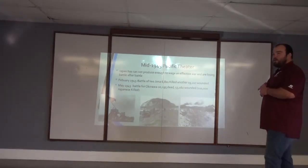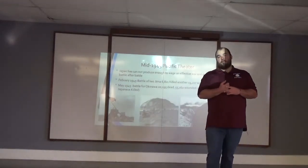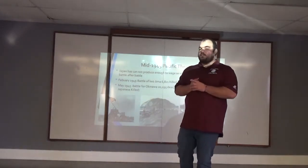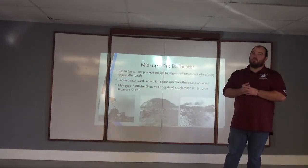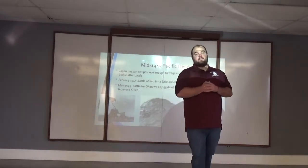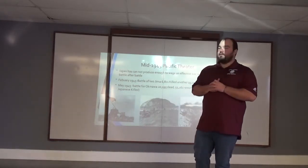This battle was very gruesome. The Japanese actually waited till most American forces were on the ground. And once they got stuck in the volcanic soil, they opened fire upon them when they were all stationed there and could not move. They had an intricate cave system set up on the mountain that defended most of the island.